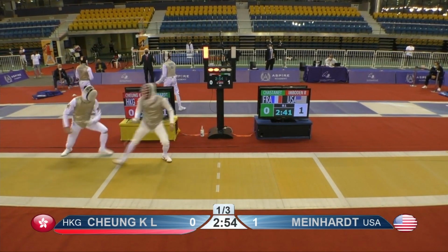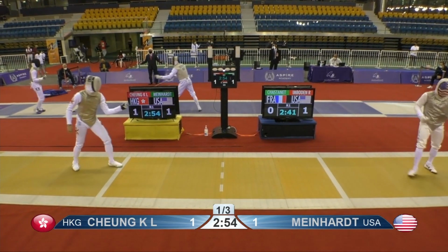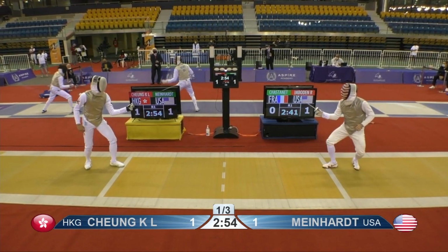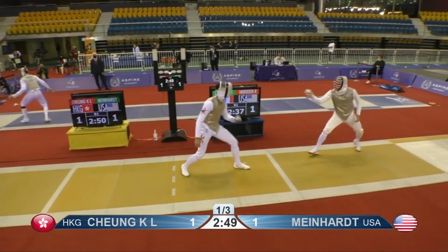Oh, is that an off-target? Oh no, sorry, I'm looking at the wrong scoring machine. Derp. I was going to say, that's not the two fencers who are in this bout. That's Race and Max Chastanet on the blue strip there.